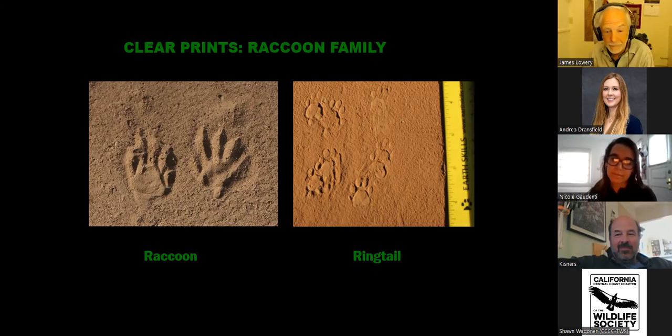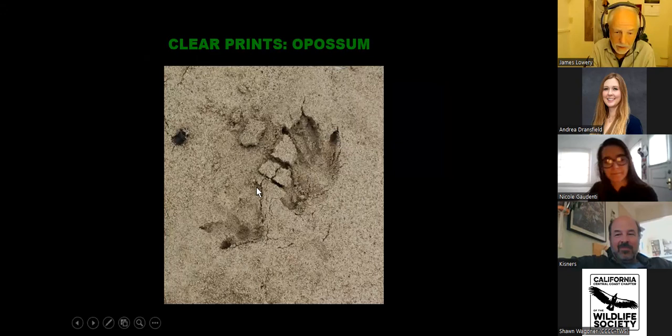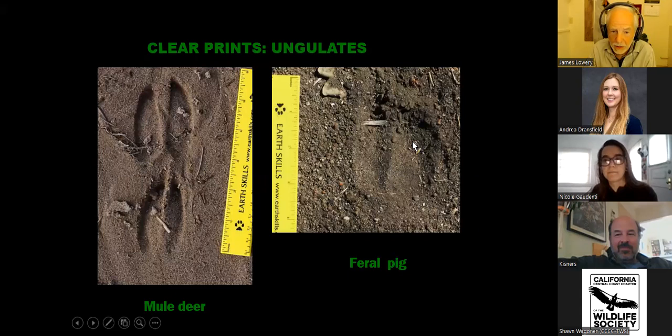So keep your eyes out, they're round. Possum has that opposable thumb on the hind track, so you won't mistake it for anything else really. And anyway, so that's that group.